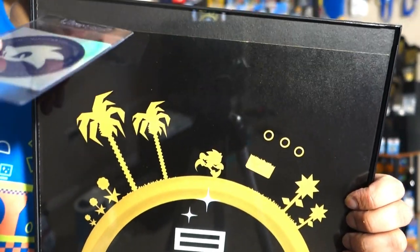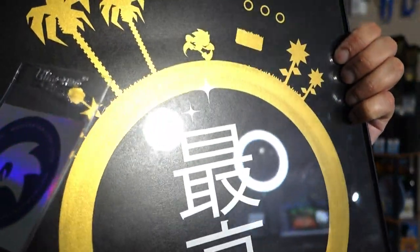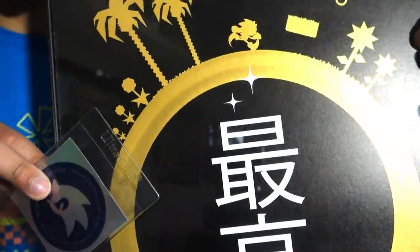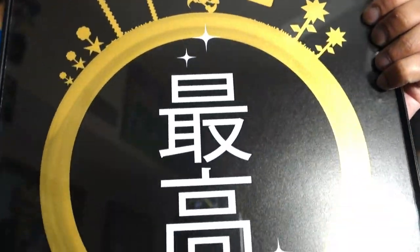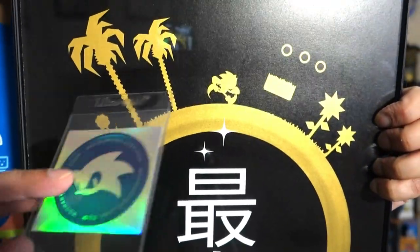You can see the separation between the frame back and the poster. And on the front, there is this kind of gold, I don't know, maybe it doesn't reflect because of the frame, but it is actually very sparkly up close. And it does have kind of some Green Hill vibes up here.